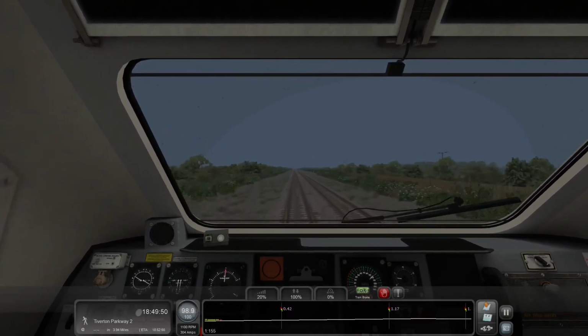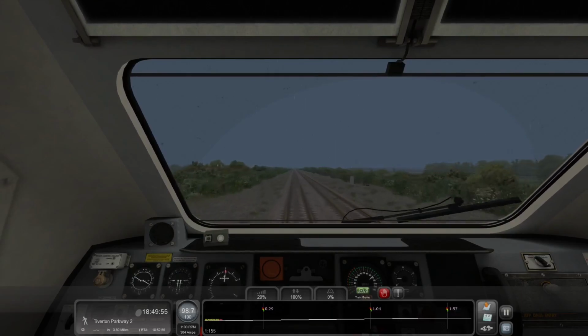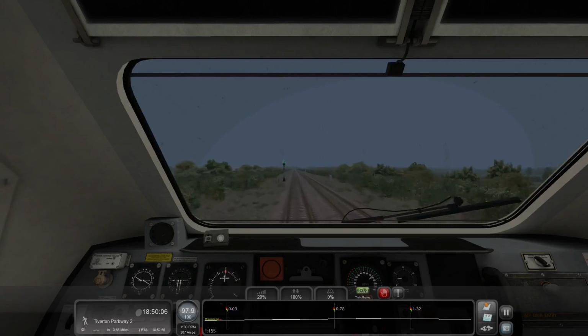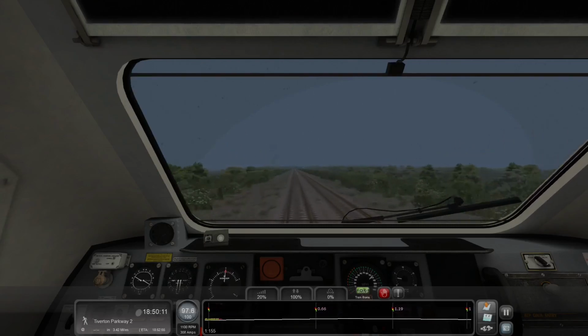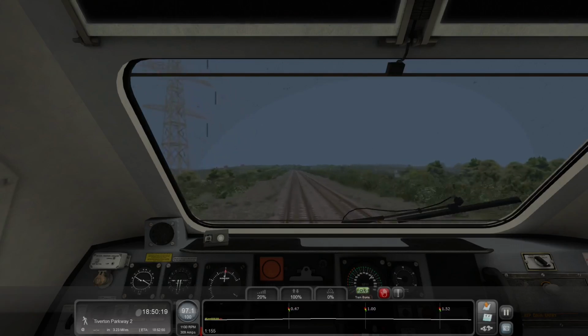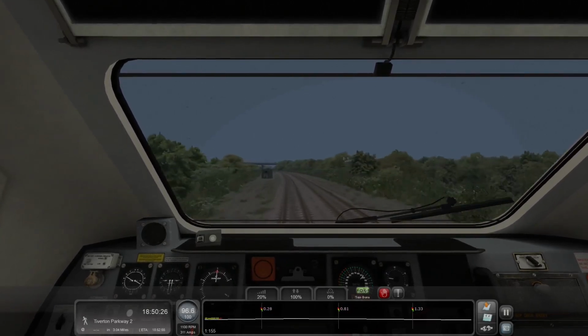4 miles to go to Tiverton Parkway. We're going to have another little bit of an uphill stretch here. I'm not going to worry about the speed anymore because we are getting close to our first stop here. So speed is not as much of a concern for me now. In fact, I may even take the throttle off in a moment. Completely.